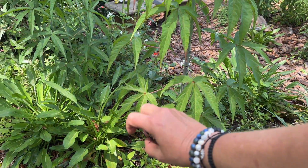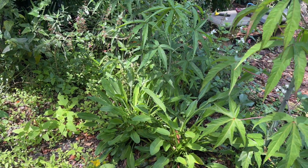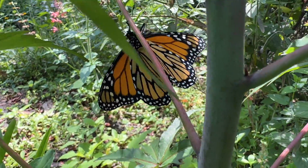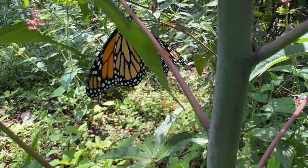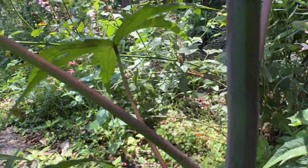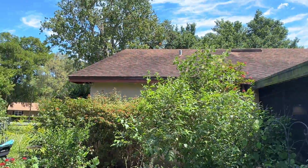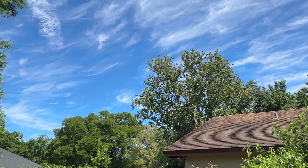Now moving on to my wetland garden. It now has this beautiful, just enclosed today monarch. There we go. Look how high.